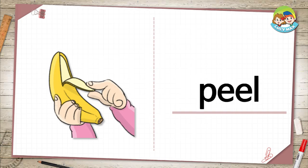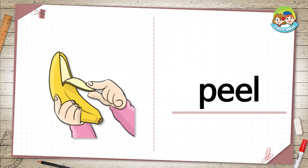Peel. When you take the outside part off food, you peel it. In the picture, a hand peels a banana. What other thing can you peel?